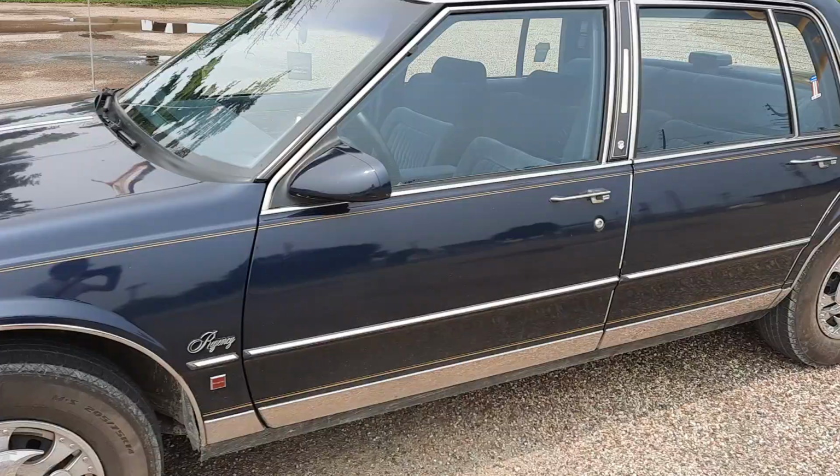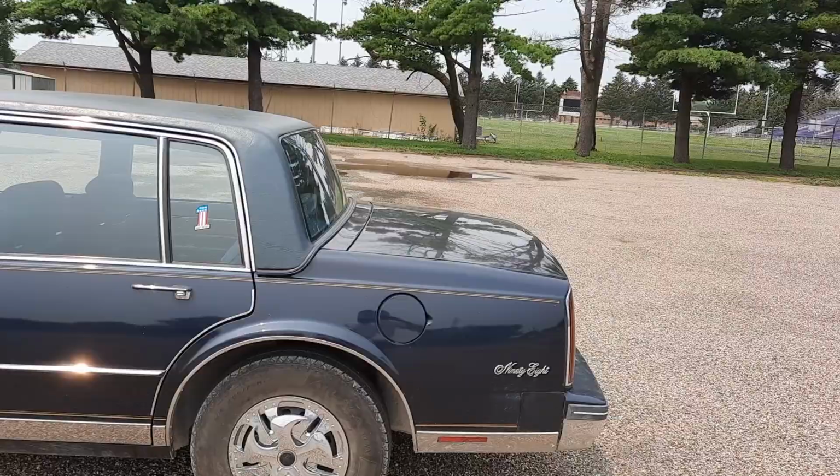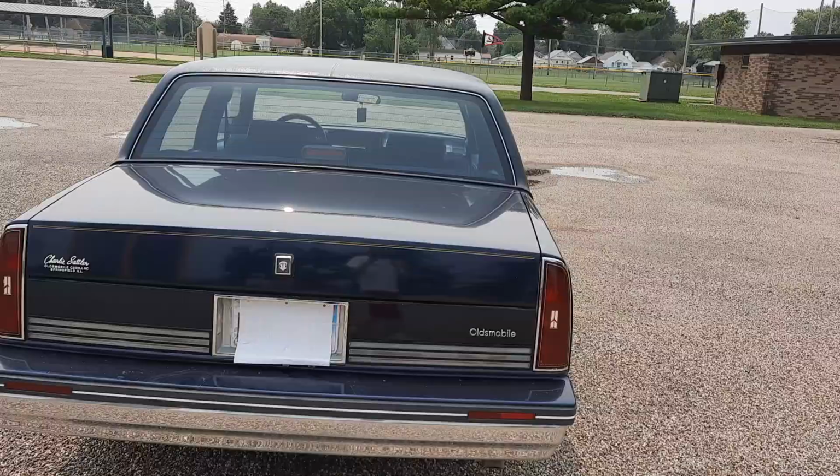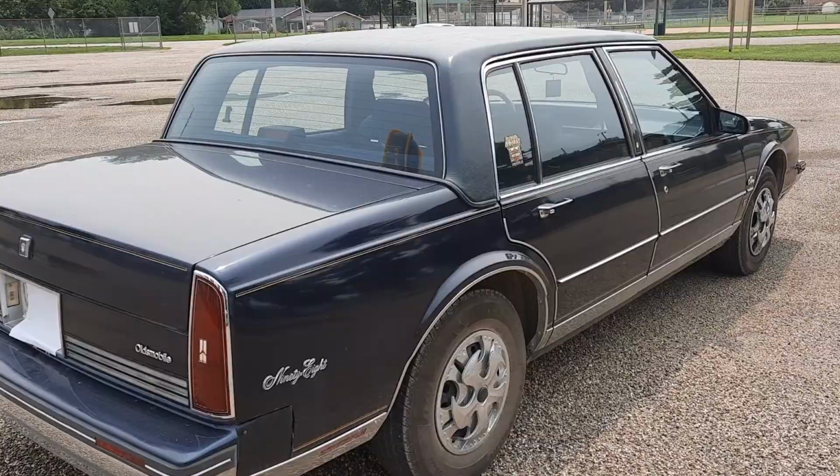Like I told you guys when I bought it, I named her Eleanor from the movie Gone in 60 Seconds, that 67 Shelby Mustang Eleanor. And this car had about 81,000 miles on it when I bought it. Still has 83,000. Almost up to 84,000.